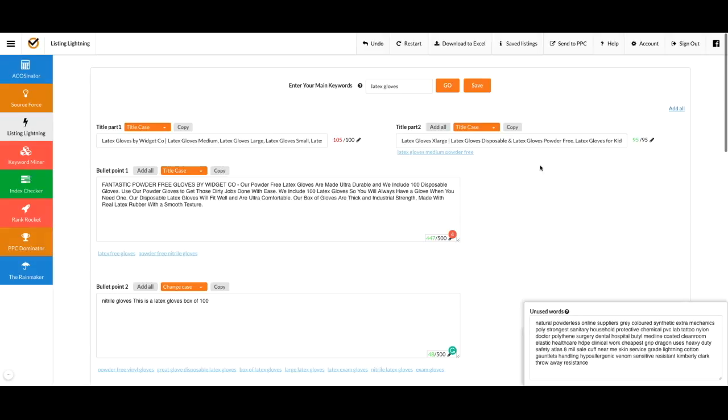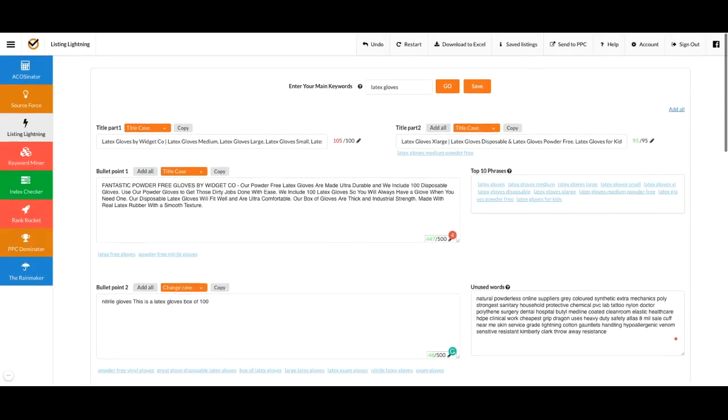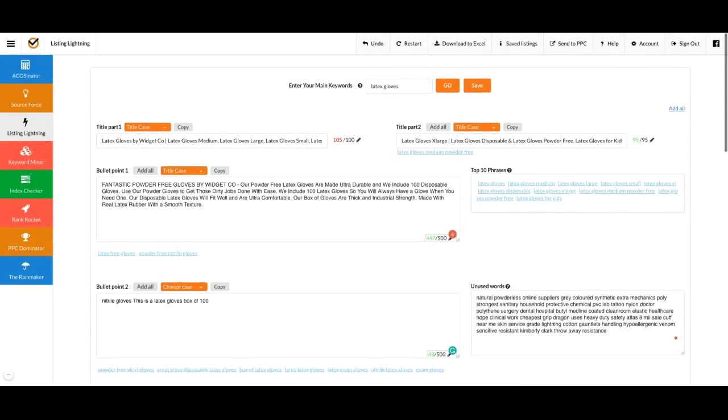As you can see, this is an incredibly powerful tool, and we have had users say that they've used this tool and nothing else, and they've gotten results to where they get to the second or first page in a few days without launches or even PPC. So it's an incredibly powerful tool. If you combine this tool with some of the other tools on SellerSEO, you'll see some amazing results. And that's Listing Lightning.